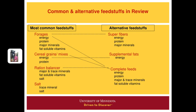The primary contribution of cereal grains is energy, and to a lesser extent, protein. And while the energy contribution can be readily matched by supplemental fats, that you see over here as an alternative, protein content cannot be. Ration balancers are concentrated sources of major and trace minerals, as well as fat-soluble vitamins and salt. Salt is a common feedstuff, which even if incorporated into a feedstuff, should also be provided free choice.